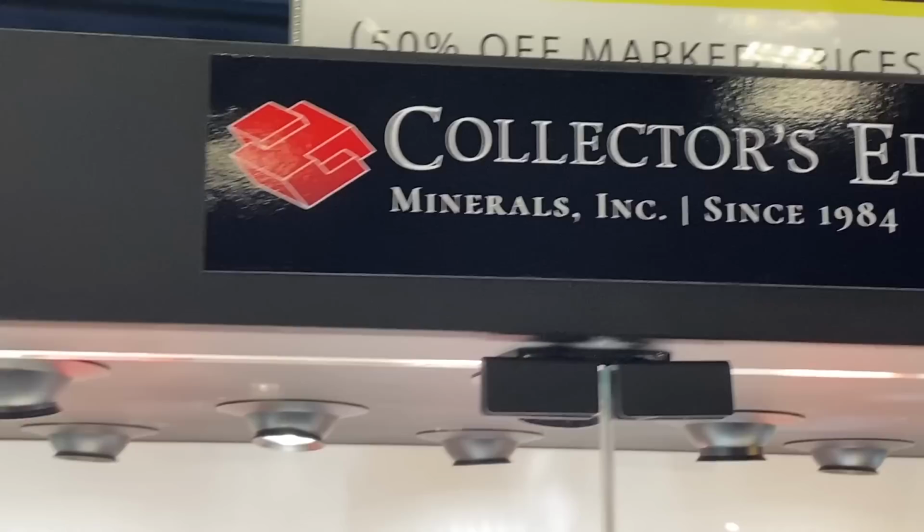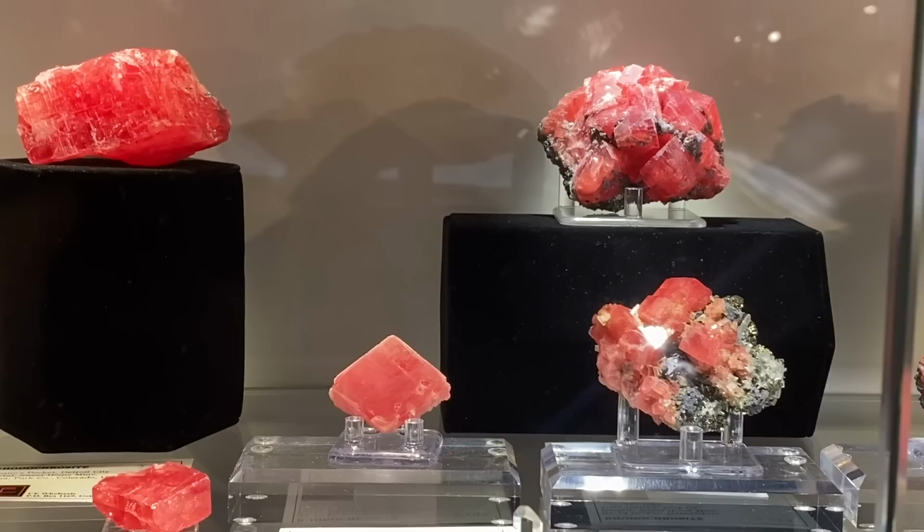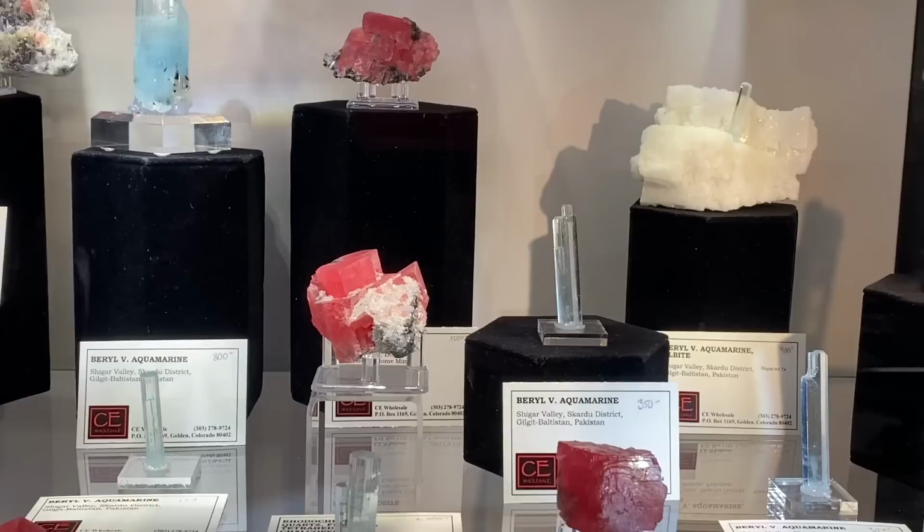Collector's Edge was kind enough to let us film just a little bit. Just wanted to take a peek at some of this beautiful rhodochrosite. The rhodochrosite is from Colorado, believe it or not. That is just brilliant ruby red. What I really wanted to show you folks, besides those beauties, is how they're matching up the aquamarine with the rhodochrosite.